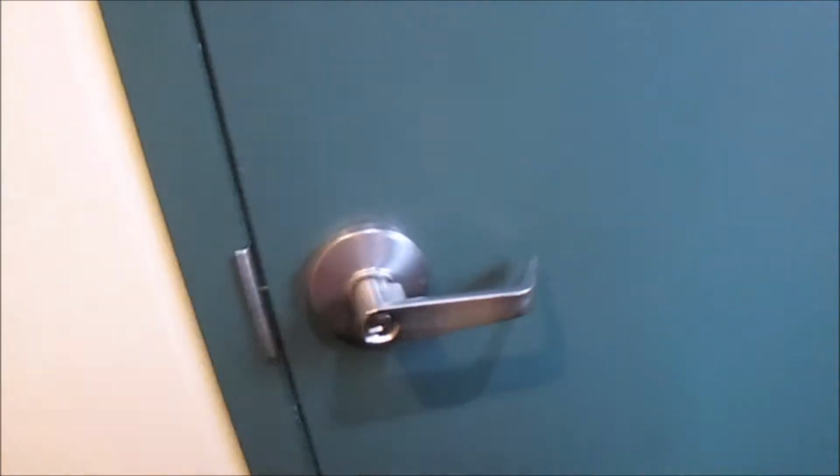So here we are, we just got off the elevator. And one thing about these elevators in here, if you want to use the elevator, you have to use a key to get into this door to get to the elevator. We're on the first floor right now.